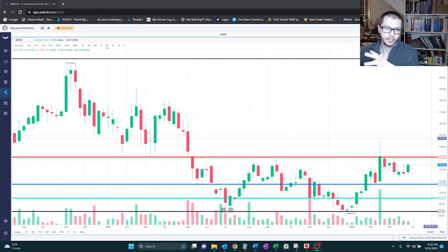Hey, so we're looking at Airbnb. This is another one that I categorize as a hype stock. It's very new. I think it has potential to be a disruptor. It's hit a high of like 212, 216. That's that black line up top. This one does appear to be in an uptrend right now.